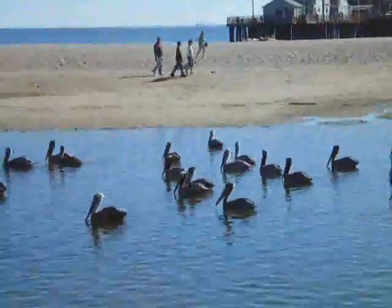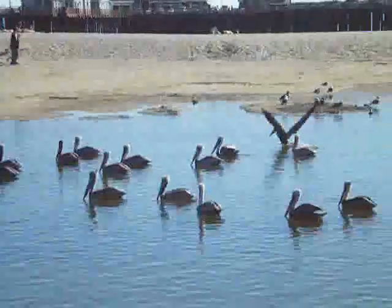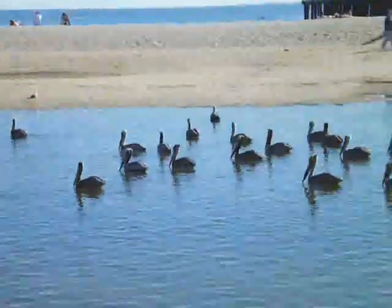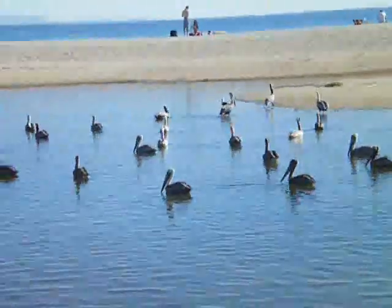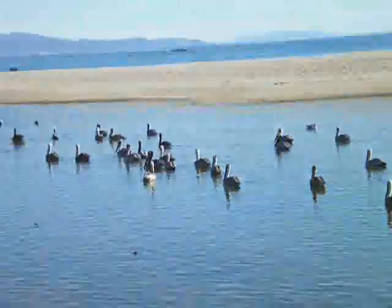So you can see how close they are. Behind we've got the pier, which is Stearns Wharf here in Santa Barbara. I think not long ago these birds weren't here at all. They were very rare because of DDT, but they've made a miraculous comeback.